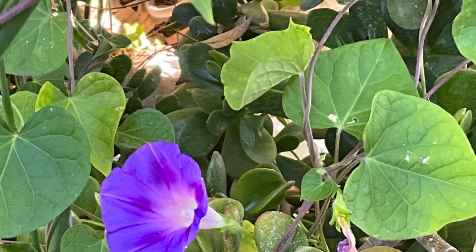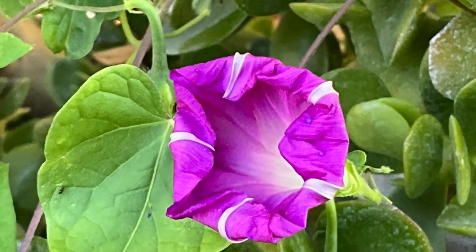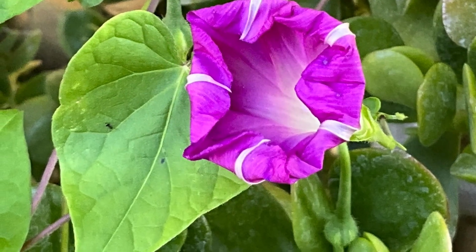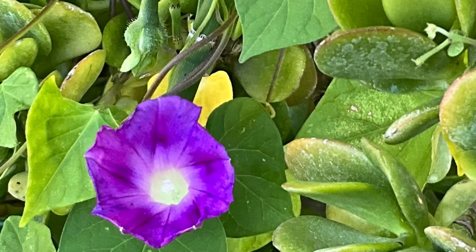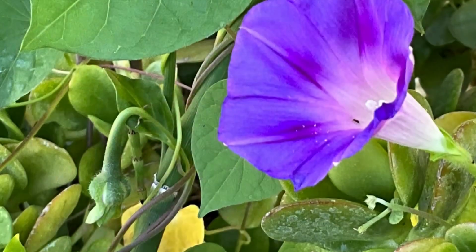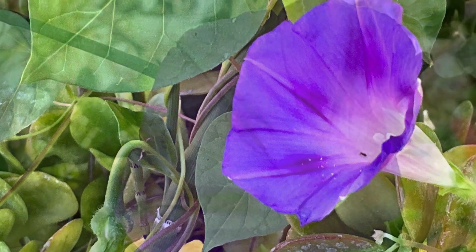They're all nice looking, but you better make sure you put them where you want them, and then the fun is trying to control them to stay in that area. I would put them all in containers, and Morning Glories I wouldn't even try at all. They are just the most beautiful plant you've ever seen, vining around your fences and climbing over things, but they'll suck the life right out of your garden.